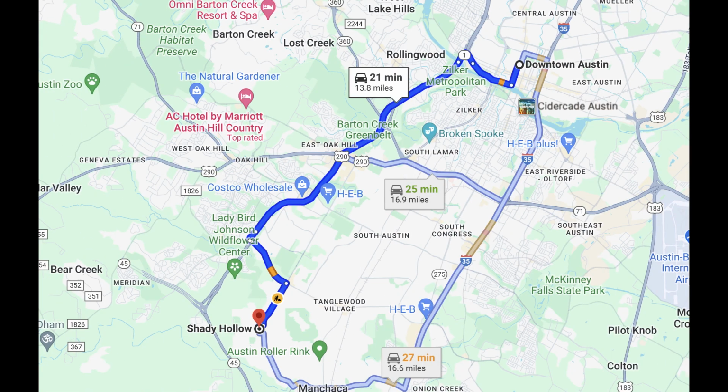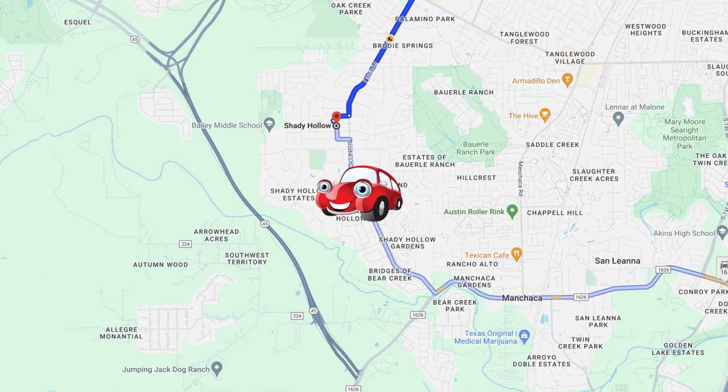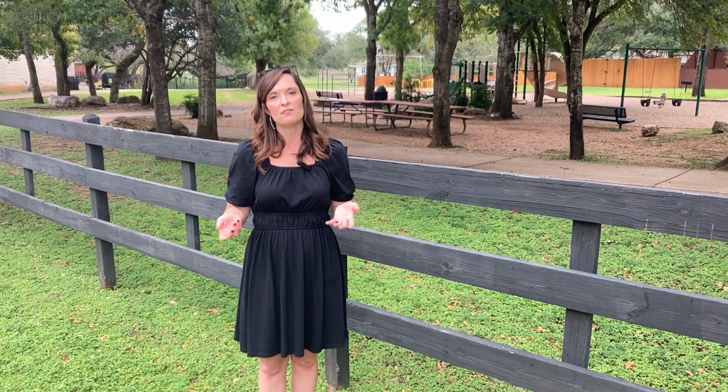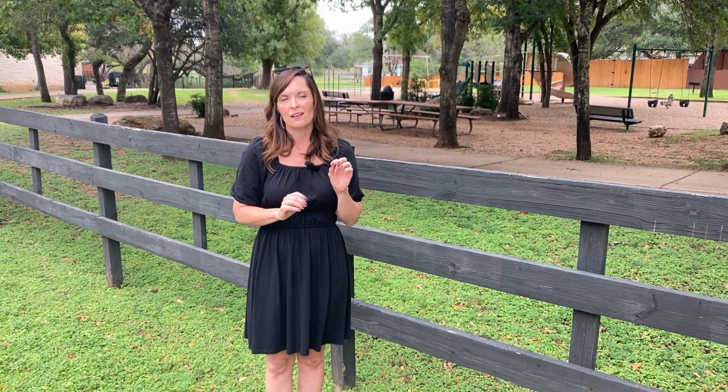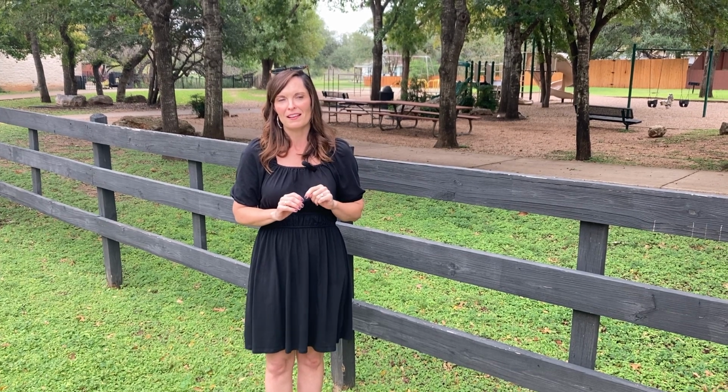If you want to get downtown or to a northern part of the city, you can either go up to Slaughter and go out to Mopac that way, or if traffic is bad and you don't want to sit at a bunch of lights, you can go south on Brodie, hit 1626 and swing around to the new Mopac extension and go up that way. So you've got two different ways to get to Mopac to get north, which is a really nice part about being sort of situated where you are. One thing about the Mopac extension is that it's a toll, so keep that in mind, but sometimes it's worth it.